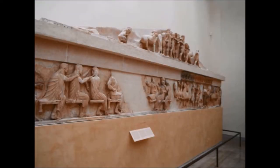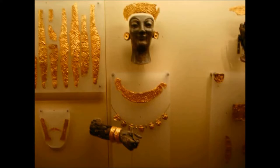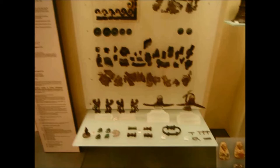We can recommend to anybody following in our footsteps, take the time out, get up to Delphi, just have a look at how well preserved and how well presented this piece of history really is.